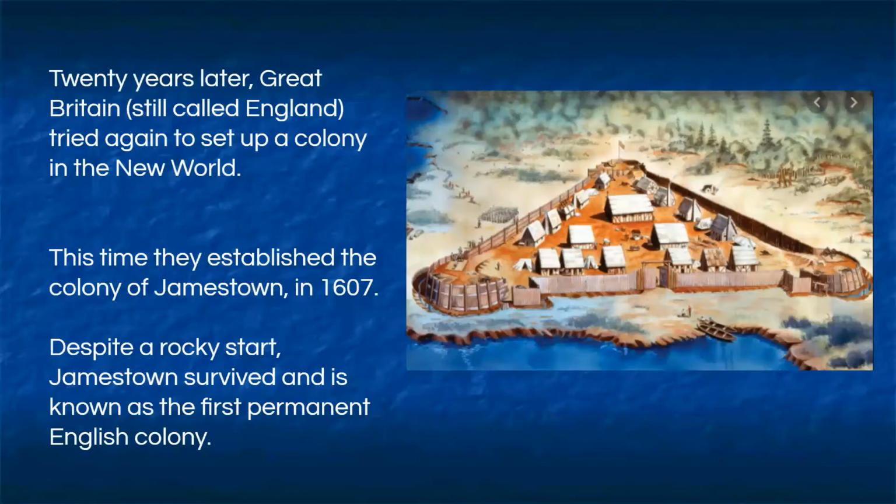20 years later, Great Britain, still called England at that time, tried again to set up a colony in the New World. This time, they established the colony of Jamestown in 1607. Despite a rocky start, Jamestown survived and is known as the first permanent, meaning lasting, English colony.